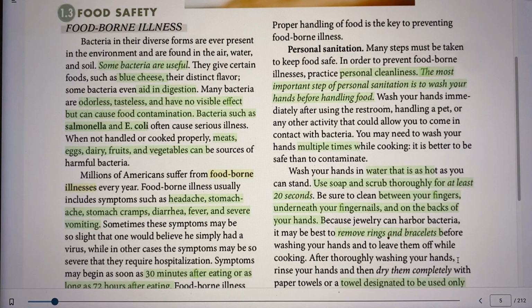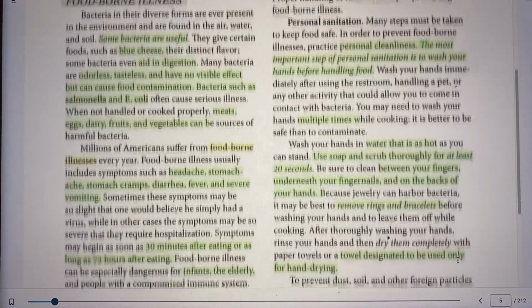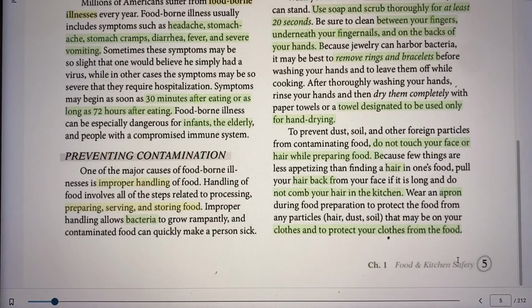So what do we need to do? Make sure that we are very clean and that we don't have a chance of contaminating. So it's important to know. Going on to preventing contamination, let's talk about preventing contamination.